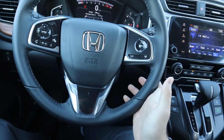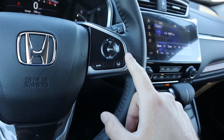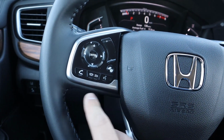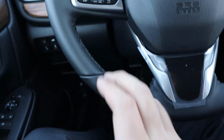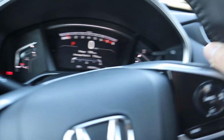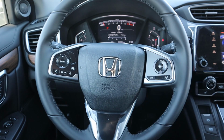Anyways, beautiful leather all around the steering wheel. And then this does have the adaptive cruise control with the steering assistance as well. We've got our voice command, phone controls, controls for the center stack, volume controls, all that on the other side. And then notice how they did darker stitching here with the steering wheel itself. We have the light/turn signal stalk. We've got the windshield wiper stalk on the other side. And that's everything for the steering wheel.